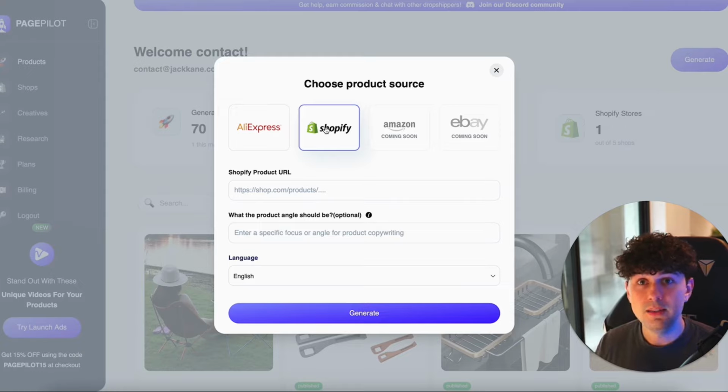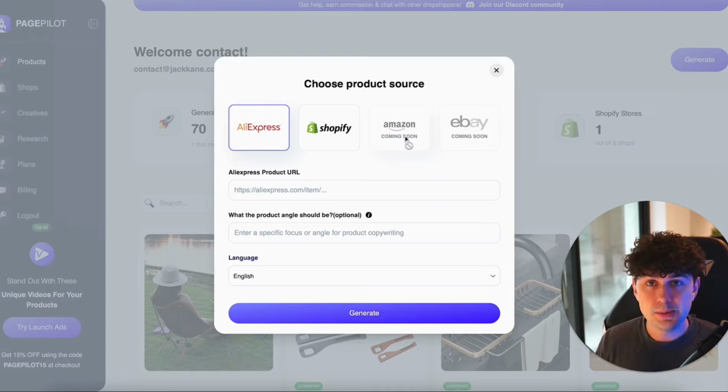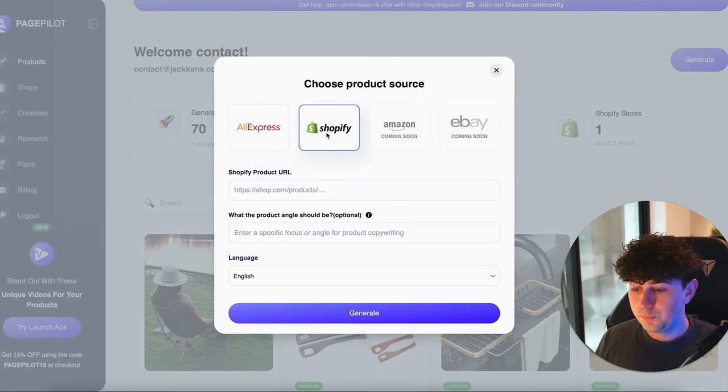So you'll just copy the link from one of those products onto here, or you can even find your product on AliExpress. They have a couple options if you wanted to source a product from Amazon or eBay coming soon, but right now the only two options are Shopify and AliExpress. So let's take one of the products that DropBase just gave us and we'll import it here onto PagePilot.ai.